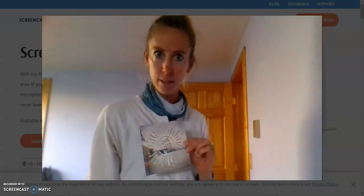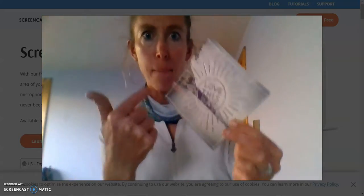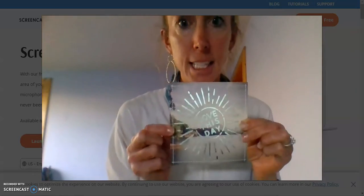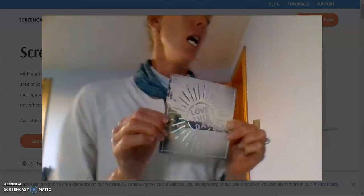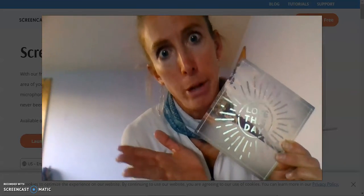And what else happens? All the sides are the same. All the sides need to be the same. They need to look like they're pretty much the same. Okay? So I didn't measure mine, but they looked pretty much the same.